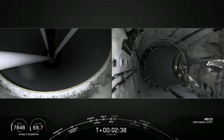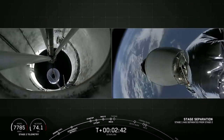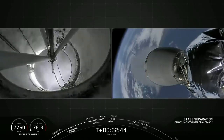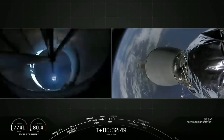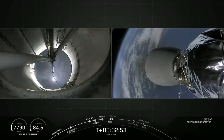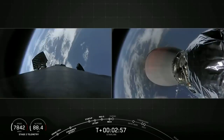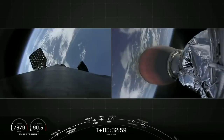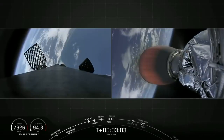MECO. Stage separation confirmed. And there we've just had MECO, main engine cutoff, and stage separation. MVAC ignition. And second engine start 1 on your right screen. That engine is starting up and should be turning bright red shortly here. There it is. Now coming up in about 5 seconds, we will have fairing deploy.